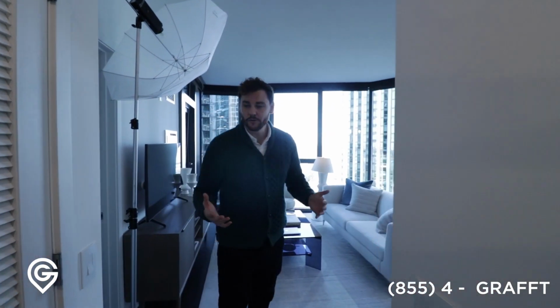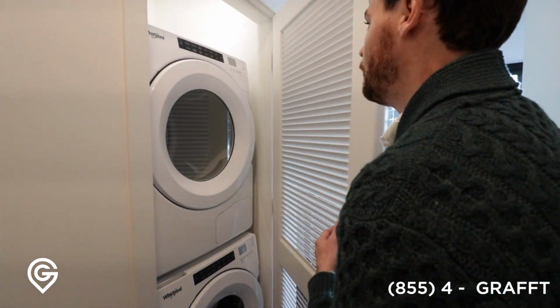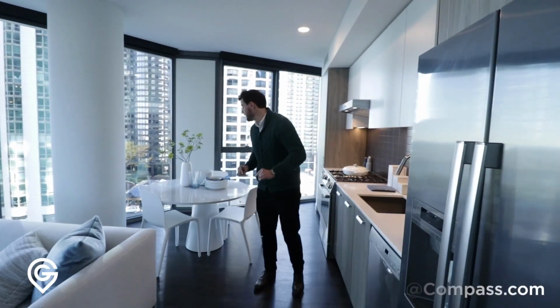So many of the new builds throughout Chicago and everywhere in the world are neglecting real storage space, and they might give you just enough to live in, but this has storage everywhere, and the closets are actually spacious and useful. So we enter the living room. We have a Nest here, of course, that's controlling the whole space. We have our washer and dryer right here, and these are full-size Whirlpool units. Exactly what you want. And then you have an efficient but not tight living space.